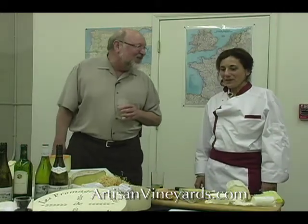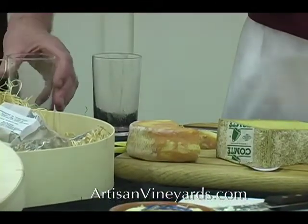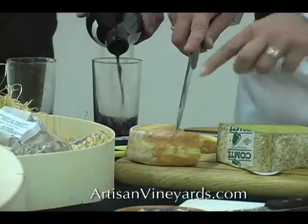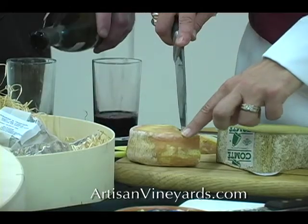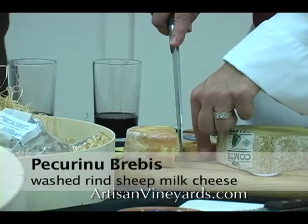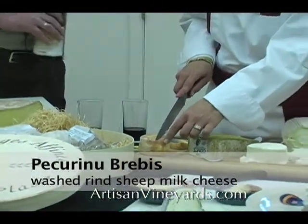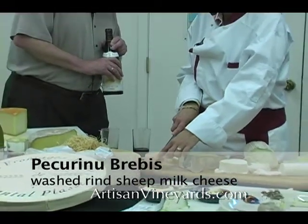But now we are going to have maybe reds. After that, we are going to go to Corsica and taste a washed rind sheep's milk cheese. And it is called Pecorino.